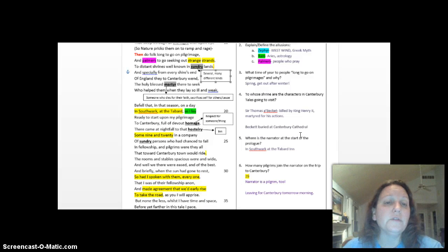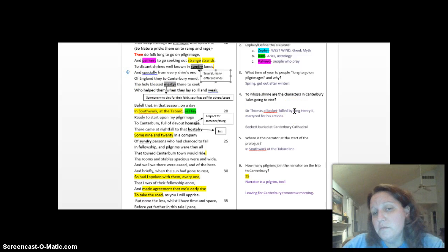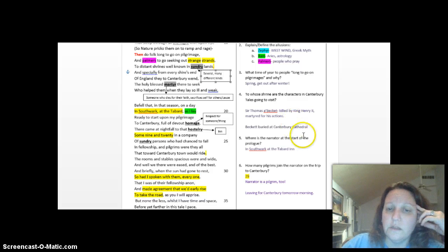So no different than the shrines that we see on the side of a highway, or traveling to go to a place where someone has passed. That's what this is. Folks are going on this pilgrimage to Canterbury Cathedral, to the resting place of Sir Thomas à Becket. That gives him a reason for a trip, okay, because that's where he's buried.